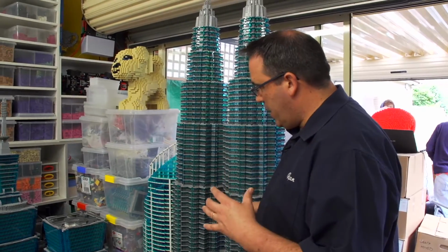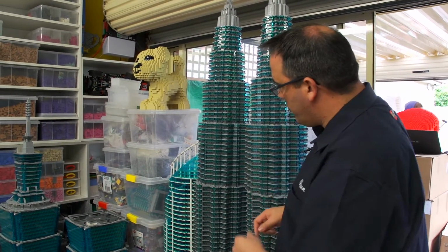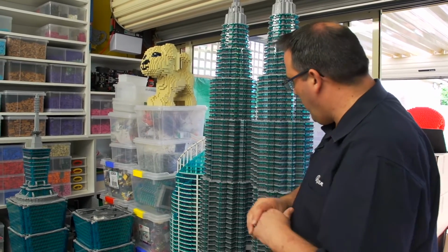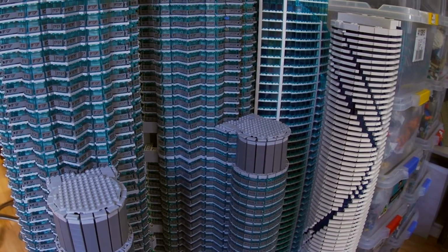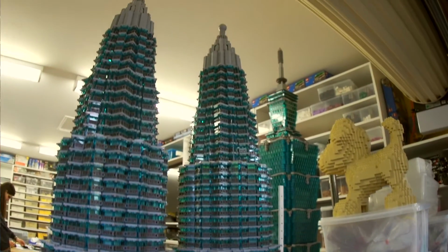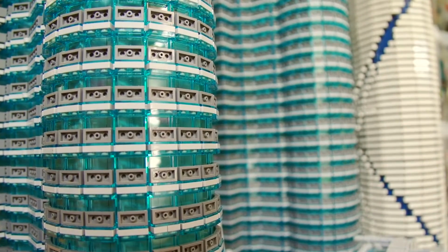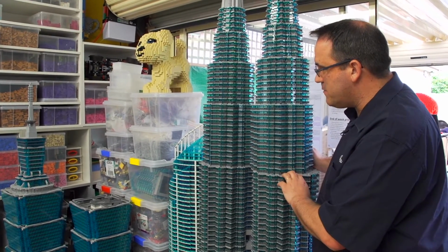Okay, right, so these are some of the buildings which we've finished and are ready for crating. So we've got Petronas Twin Towers, Q1 and Taipei 101, and Brisbane's Infinity behind it. Yeah, quite a crazy amount of building in these fellas, and a lot of bricks as well. The detail level on these is pretty insane. Yeah, these are really quite special buildings.